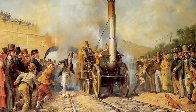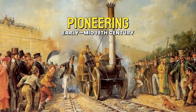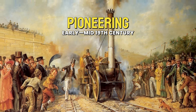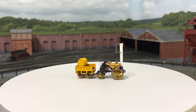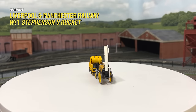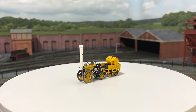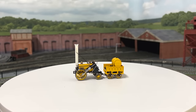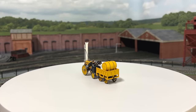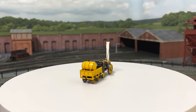So we will start off the collection with models from the pioneering era of railways in the mid-19th century, some of the oldest engines built, and still survive today. First up is Hornby's fabulous model of Stephenson's Rocket, the first successful steam engine ever built. I'm a huge fan of this model. It still astounds me how Hornby were able to get a motor, pickups, and a DCC decoder in a model this tiny. And it runs as smooth as butter.